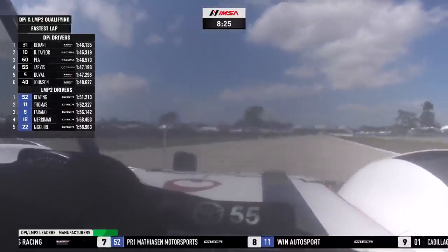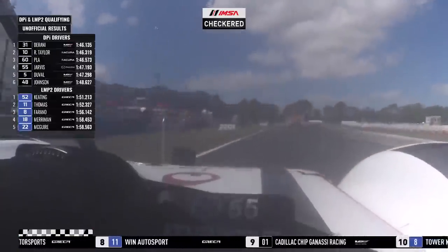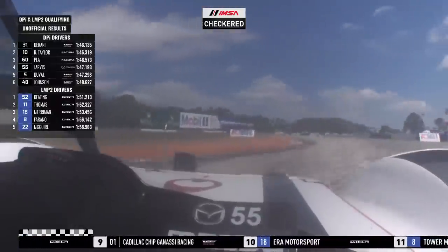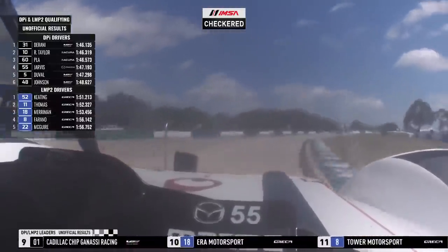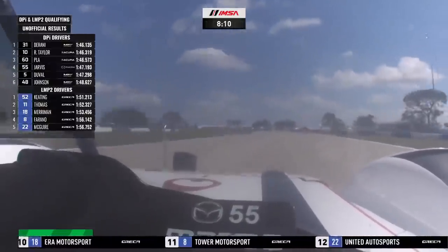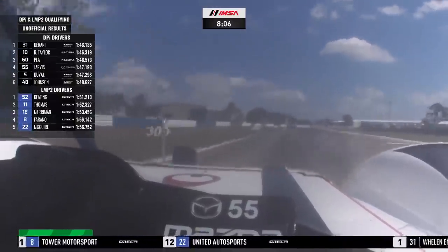Well, yes, sometimes, yeah. Pipo Derani just loves this place. I mean, he's just a track of which he's super familiar. He did a fair bit of testing here, even in the open wheel days back when he was doing what was then Pro Mazda, now Indy Pro 2000, several years ago. And he's won this 12 hours race 3 times, a track he absolutely revels in.